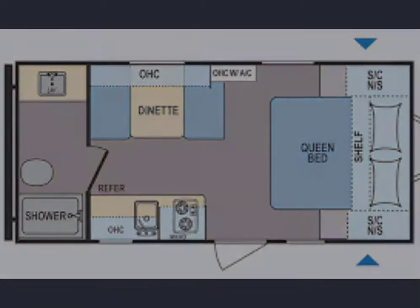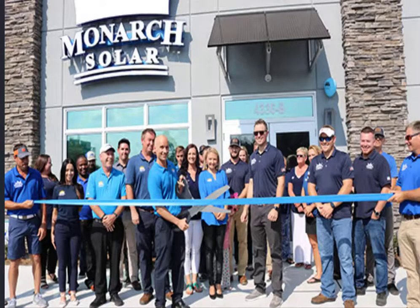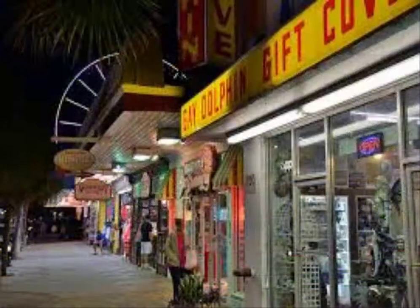The area is a mix of light industry further out, homes closer in, and retail stores right along the beach and a couple of blocks out from the coast.